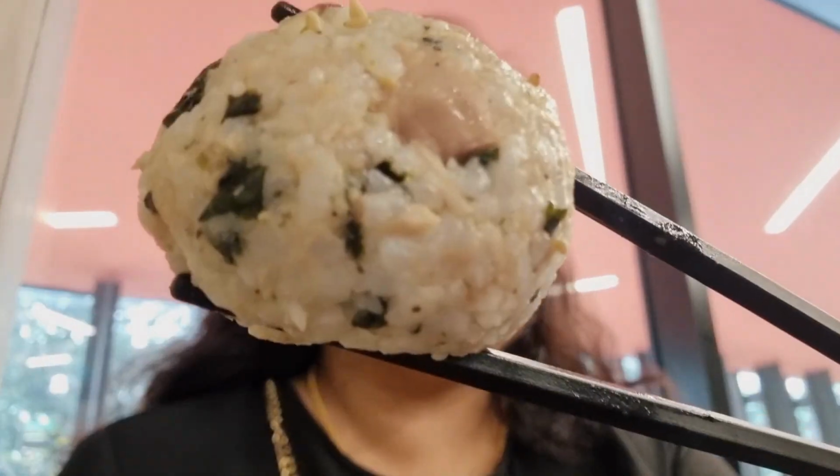Which is called a black bean noodle. It's super nice, guys. Next up, this is a rice ball, tuna mayo. Well, the seaweed, and it's also nice, guys. Super shook, like.